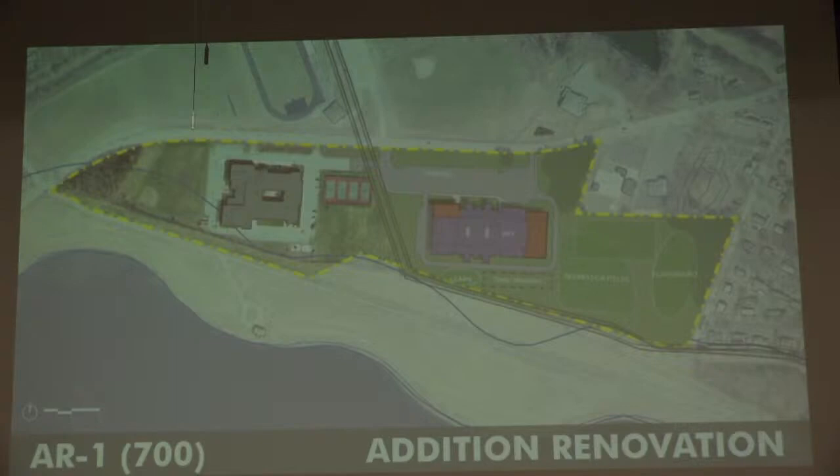So starting off with the AR, yes. Just for a point of reference, what's the current square footage for this building? 130,000 square feet. Almost exactly.